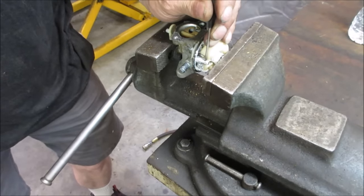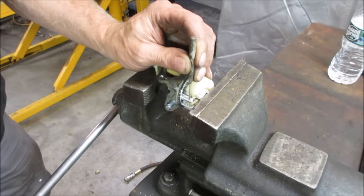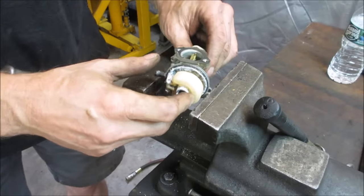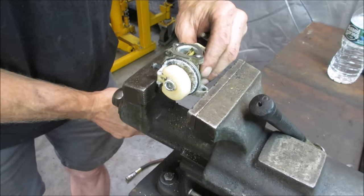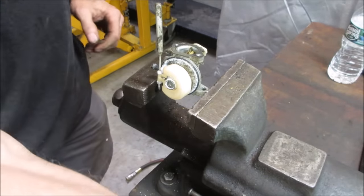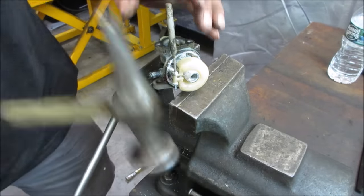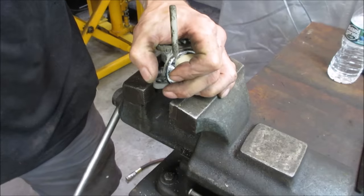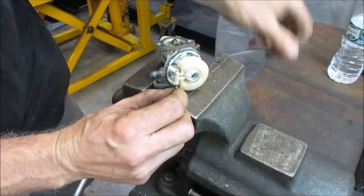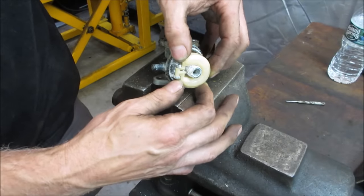I'm not getting it. I think that punch is too big. See if it'll move though. I think it did. I think it's the right size punch. A good way to support this. Let's try something like that. It's not very strong metal, it's just like a pot metal, you know. Probably get a new carb for like $12. How fun is that? That gonna work? Yeah, that's it. I'm gonna get it out of there.